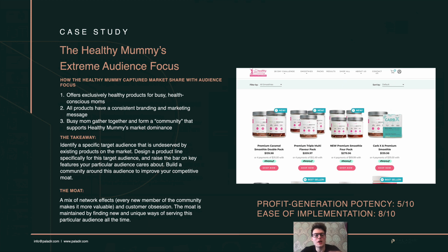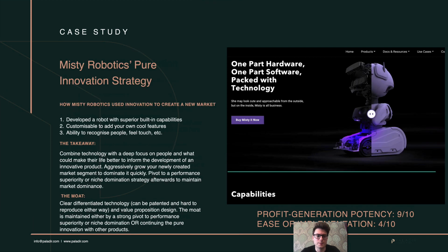So with this strategy, you have a mix of network effects, because every new member of the community makes it more valuable, and customer obsession. And the moat is maintained by finding new and unique ways of serving this particular audience all the time. So ease of implementation, 8 out of 10, because actually making the decision to do it and then actually doing it, there's not a huge disconnect there. Profit generation potency, it's 5 out of 10. It's also one of those where it really depends which audience you're choosing and how you're choosing to do it. But in general, it gives you a sustainable advantage to be profitable over the long term.